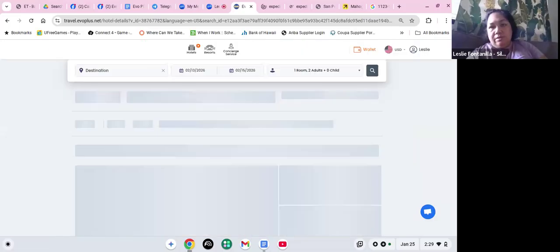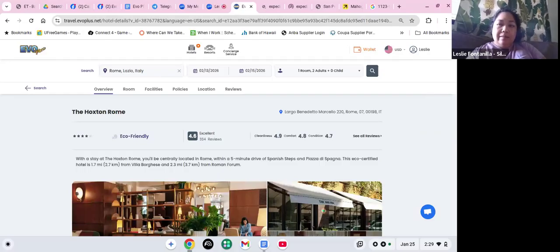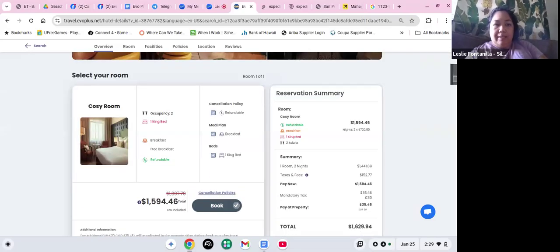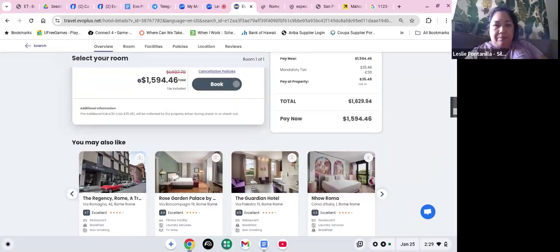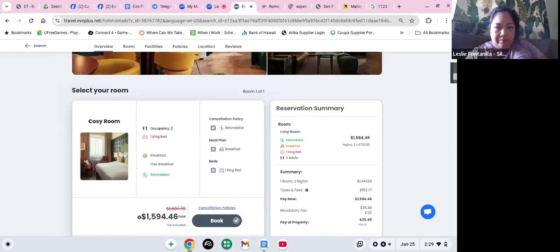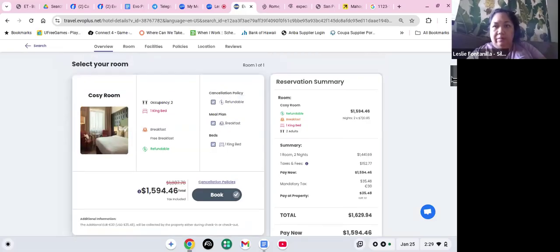And the more that you do this, the more comfortable it will be for you, for sure. And if you want to practice, we can get on a call and practice it. But my best advice is to focus on the savings, because you're saving them a lot of money by booking with you. Okay, this one is a cozy room for two with one king bed. So let's see. Is it called a cozy room on this side?